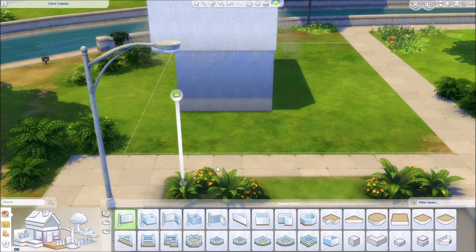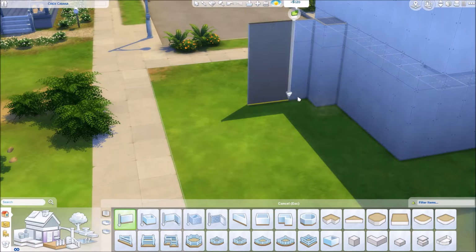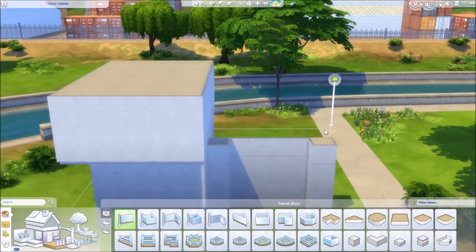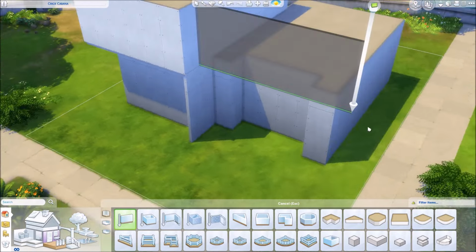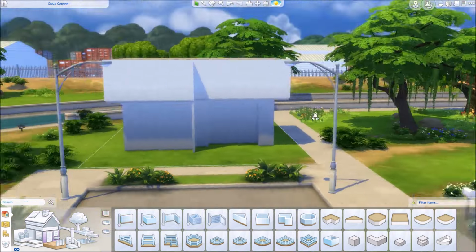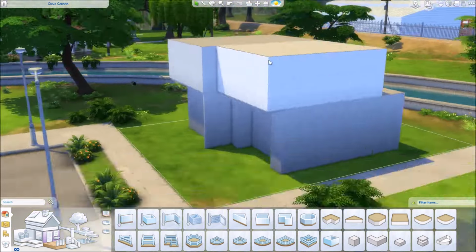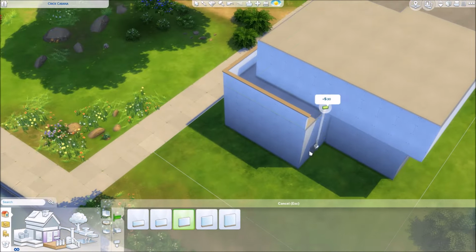So today I am building in Willow Creek, and this is on a 20 by 15 size lot. So this is a very tiny lot, and of course a tiny lot gets a very tiny build. I just really was in the mood yesterday to build this really cute tiny home, and now I am sharing it with you guys because I absolutely love it.